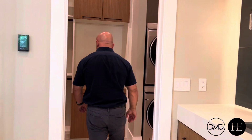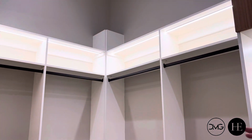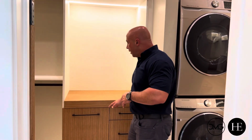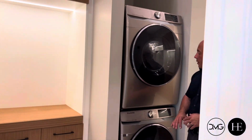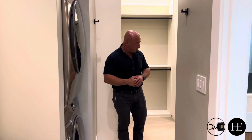Let's go into here. So you've got your primary closet here, tons of built-in closet space. As you can see, tons of room to hang stuff, tons of place to put your shoes. You've got your laundry basket here, to throw things into. Always love having this counter space you can put watches and stuff on. And then I think one of the most important things, they put the washer and dryer in here as well, so you're not having to haul stuff out of here into the other room.